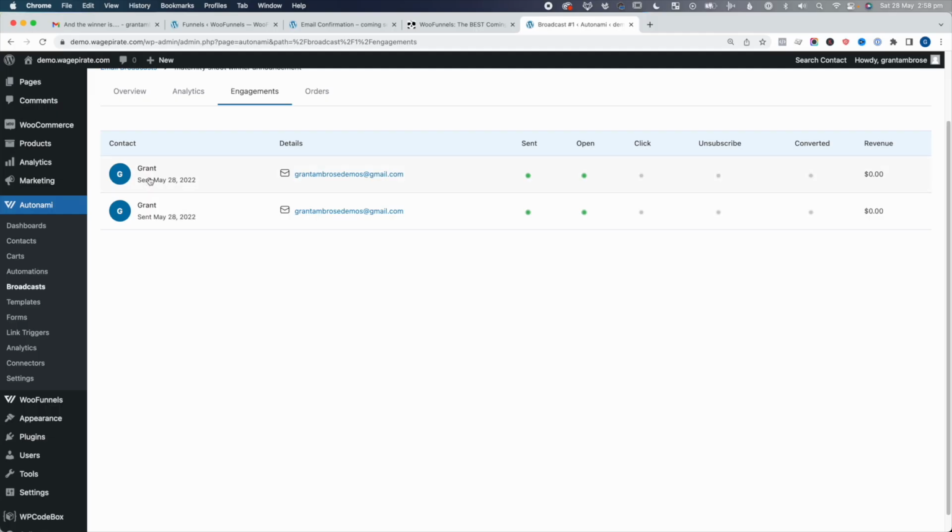There's a really tight integration here between Autonami and WooCommerce, and then also WooFunnels, because it's all in that one WordPress database. So it just works without any integrations, no Zapier, no extra API, webhooks, stuff like that. It just works really, really well. Now, on that, if you are doing your broadcast here and you're sending people to a sales funnel that you've built using WooFunnels, then this is a really powerful way to have a really tight integration for a really low cost. Like I couldn't believe it.